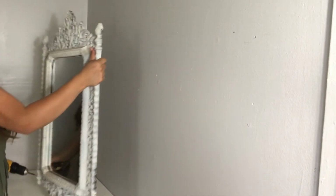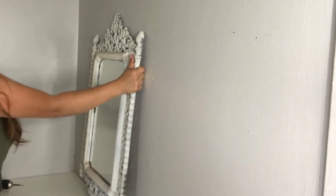This mirror is actually a vintage mirror. It's something that belonged to someone else within this home, and we actually just cleaned it up and hung it up on the wall, and I thought it came very well together with everything else that we ended up putting in the rest of the bedroom.